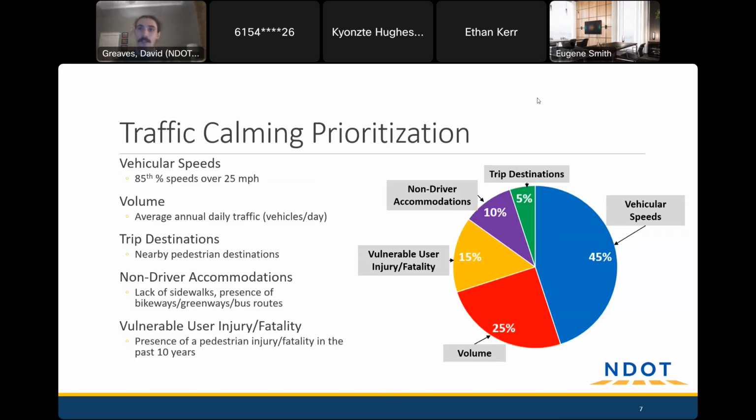And then we also like to look at non-driver accommodations. That's basically asking, are there sidewalks or aren't there? If you don't have sidewalks, we know that pedestrians will be sharing the pavement with vehicles. And in those instances, we want to make sure we account for that in our selection process. And then that last 5% is trip destinations. That's basically asking if there are schools or parks or libraries nearby, land uses that we know generate pedestrian trips more than, say, industrial land uses, for instance.